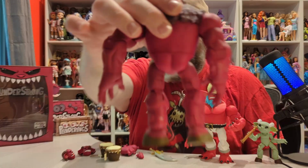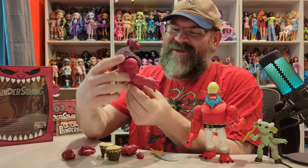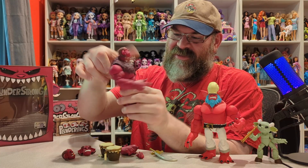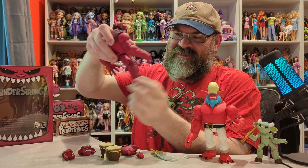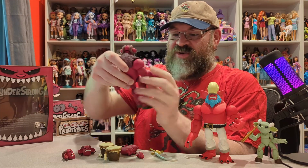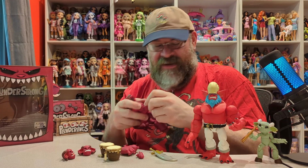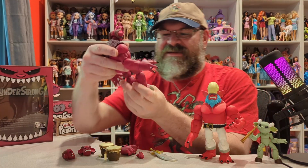So he does have a butt. I got to show that right away. He's pretty cool. I will say his waist is really loose. I don't know why that's so loose. And this leg that does move is also kind of loose. All the other joints are very stiff, but in a good way, so that it stays where you put it.